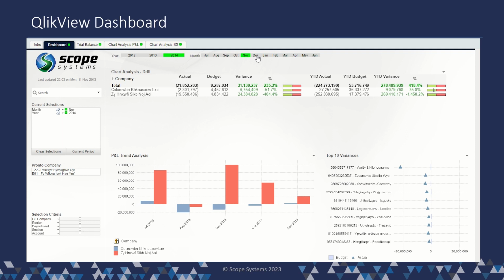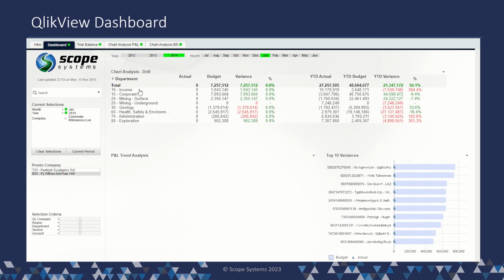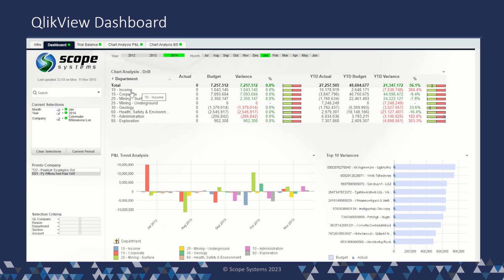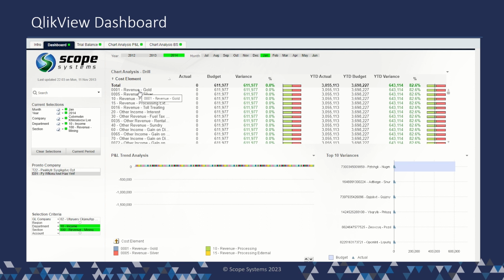QlikView is the first BI solution that we at Scope Systems implemented and is one of the foundations that modern BI solutions are built on today. QlikView supports great functionality like dynamic filtering, data exports to Excel, dozens of out-of-the-box visualizations, and powerful customization options.